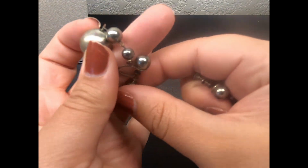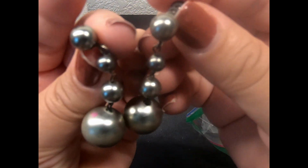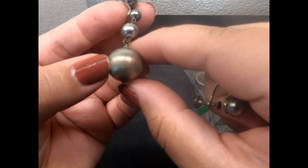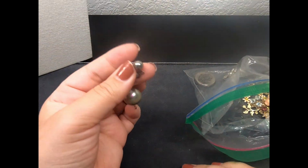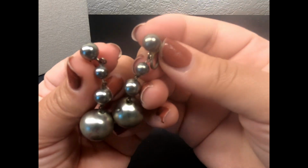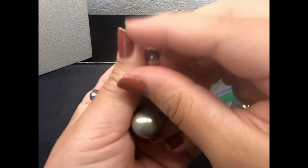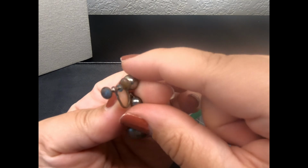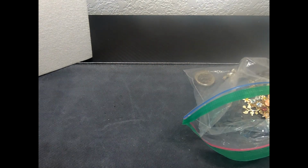These beaded screwback earrings are a gray tone bead. There is some discoloration here. It looks like it rubbed up against something pink, so that might come off. I'll have to see in the cleaning process if I can get that off. And I don't think these are signed either. Sometimes they're signed on this little tiny piece, and it'll say something like Sterling or West Germany, but I don't see anything on these.